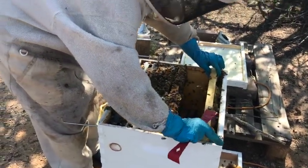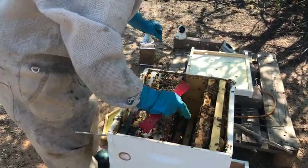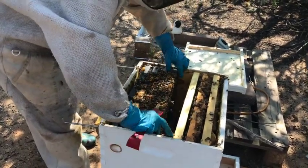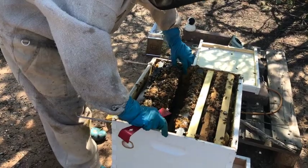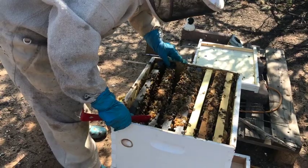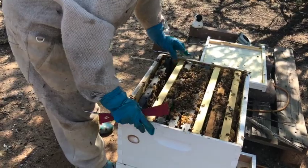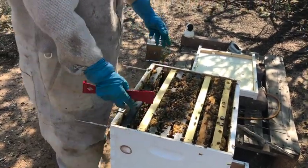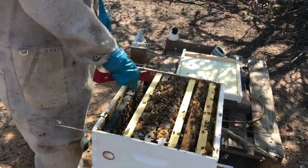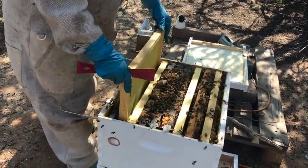I'm going to put that on the outside. I'm going to put 1 empty here. Move over a couple frames of brood. 3 frames of brood. And then this one's the honey. And I'm going to put the empties here. We want to separate the original nuc frames. So whenever you have a queen, she's not going to go behind a honey frame to lay. So you always have to put empties in her area in order for her to see what's going on so that she'll lay.